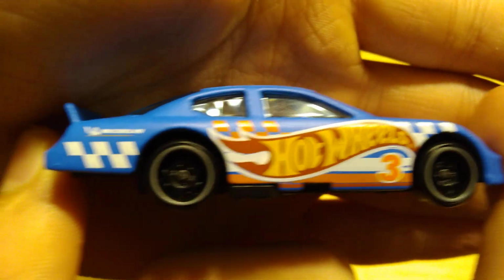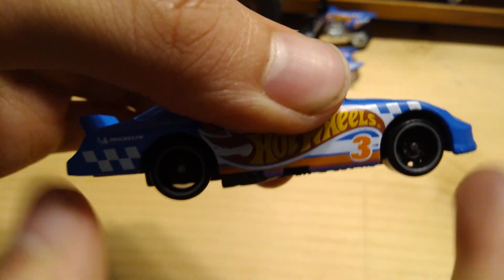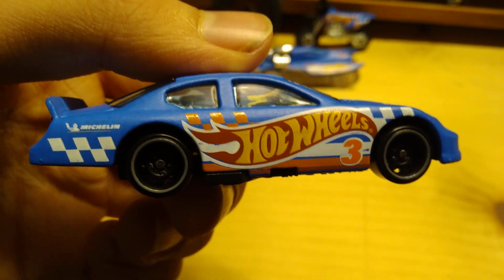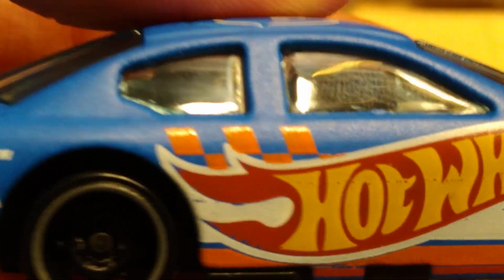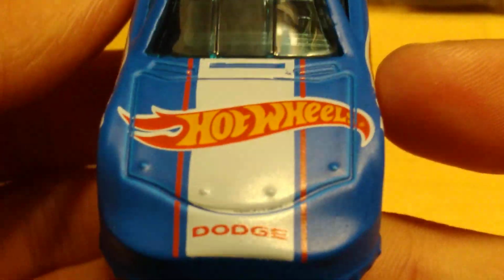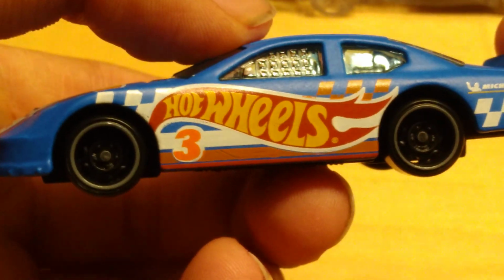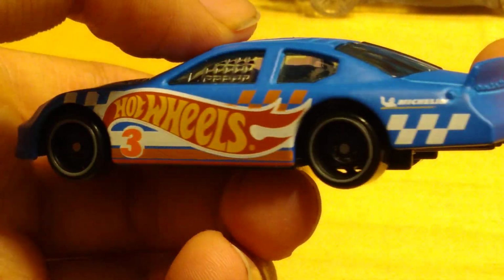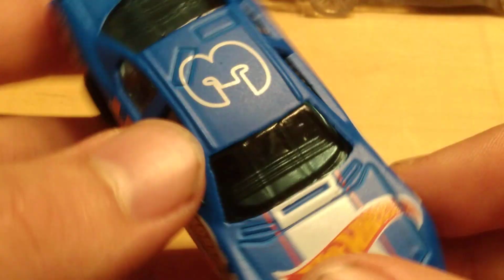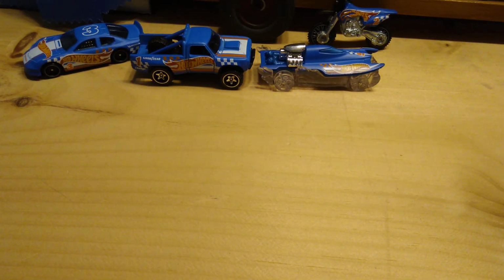Dodge Charger stock car. Oh, wow. This one's an awesome one. You can see the number 3 on the side. Deep dish 8 wheels. Look at that sleek design. It's like a literal race car. Dodge Charger stock car. All these vehicles are made in Malaysia. Number 3 on the top. Let's move it along here.